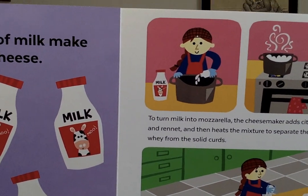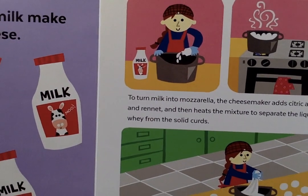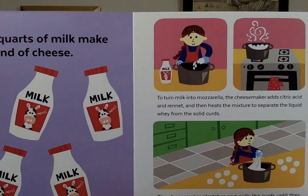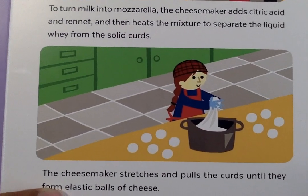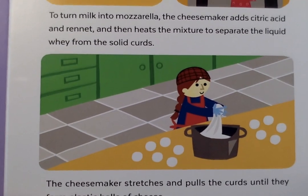So the first thing that the cheesemaker does is they add citric acid to the milk, and then they heat it up. After it's been heated up, they stretch it to make balls of cheese.